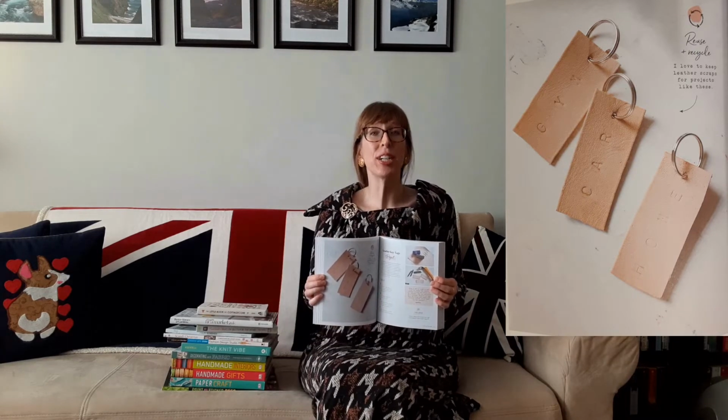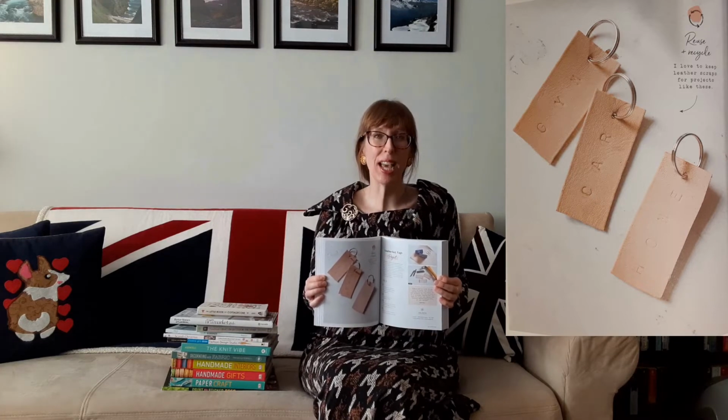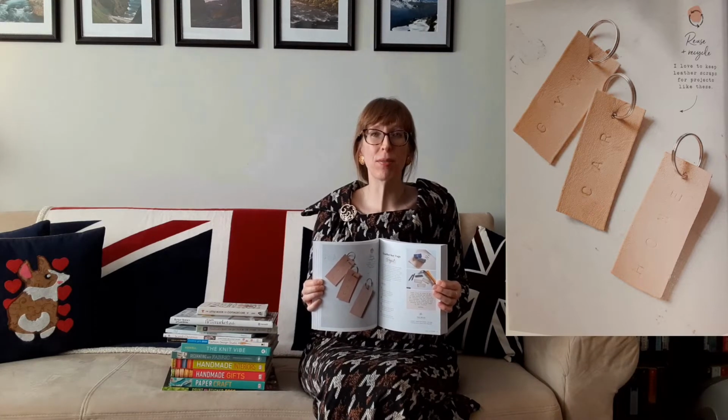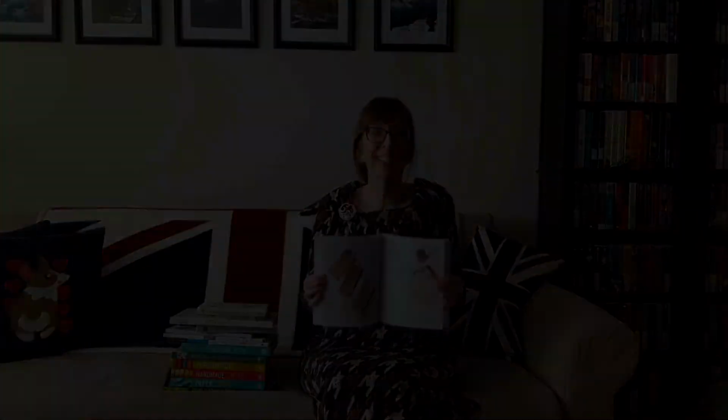These tags are ideal for integrating organization into even the smallest elements in your life. No more rummaging around wondering if this is a key to the front door or to the back door.